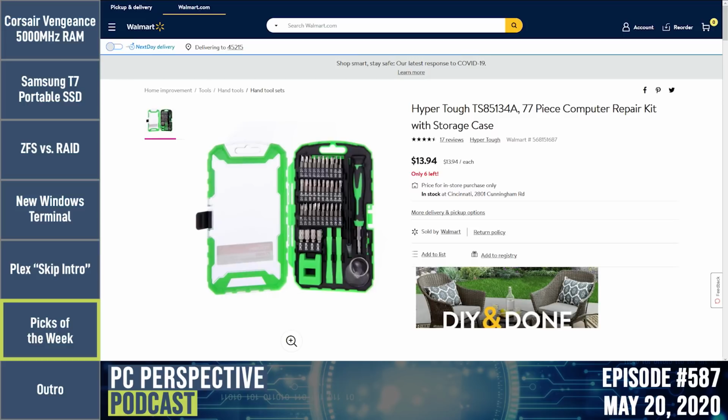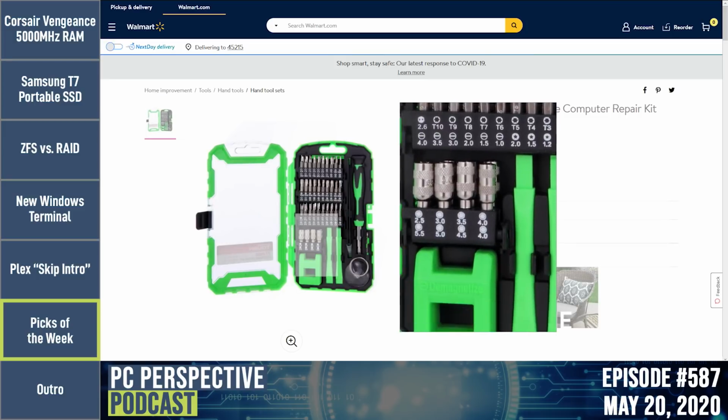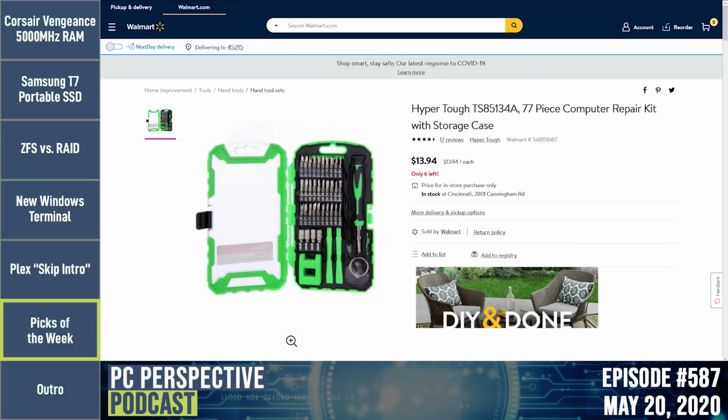It's useful for when you're at your in-laws' house, when you're hanging out at your buddy's place or whatever. It's got every freaking bit in it: tri-wing, tiny little triple quad Phillips, and very small six point and hex and all that for taking apart laptops, and it's got plastic and magnetization and sucker pieces, and it's $13. For God's sakes, go put one in your backpack and carry it with you everywhere you go.